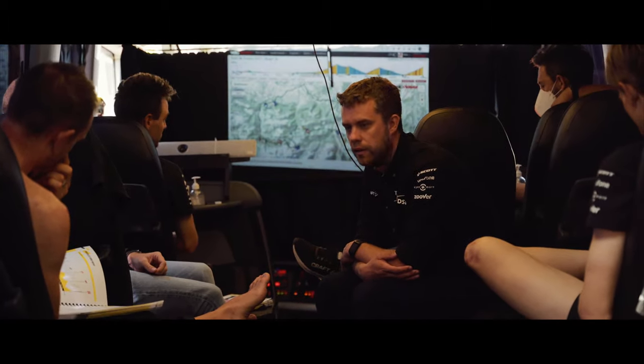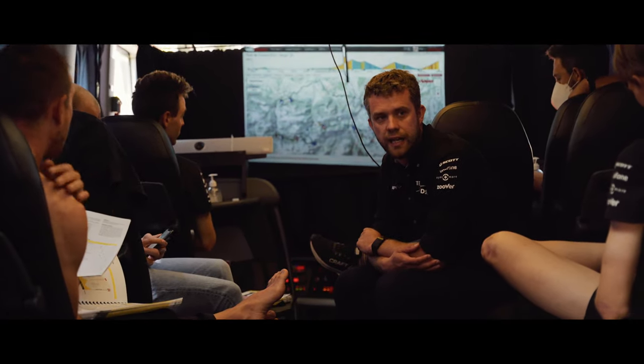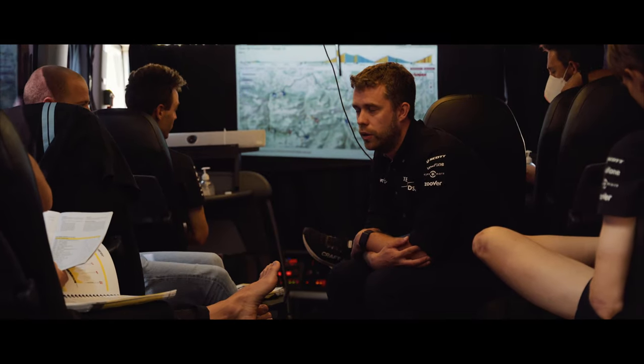Plan for today, we look for the breakaway. Andreas is the key guy that we want in there. When it's going to race for the stage, he's in super shape. Can do a really good job there.